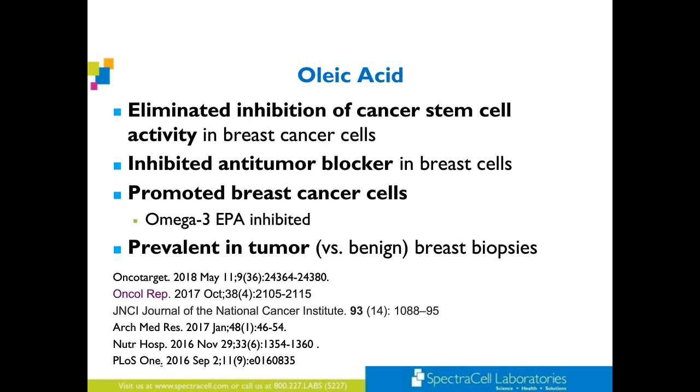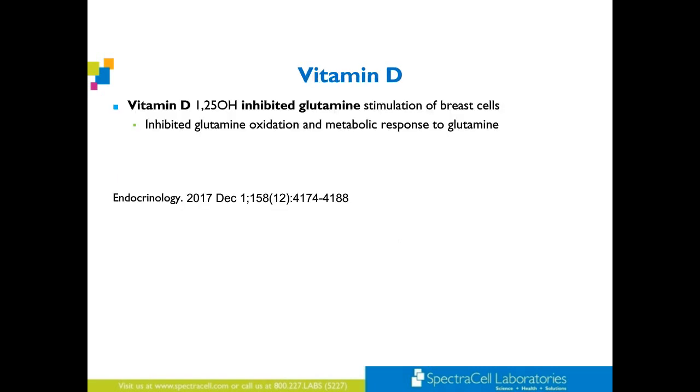Vitamin D, 1,25-hydroxy, inhibited glutamine stimulation of breast cells. So this may be one of the answers to the dilemma with glutamine. Maybe as long as you have enough vitamin D on board, it's okay to give glutamine. But again, I particularly prefer dietary sources of glutamine as opposed to supplementation, except, again, in the week leading up to chemotherapy, I think that would be a time where you could consider giving glutamine to kind of build up the body to protect it from the chemotherapy.